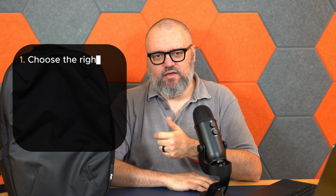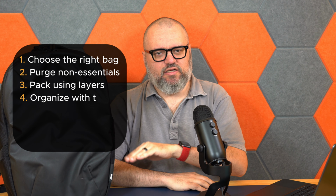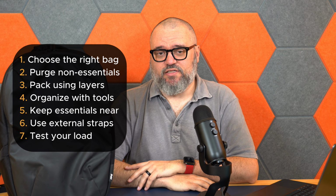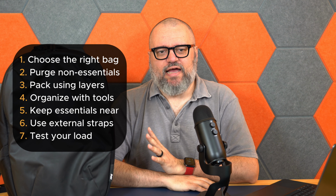Okay, that's it. That's your blueprint for packing your backpack like a pro. So, to recap, choose the right bag, purge non essentials, pack smart using layers, organize with tools, keep priorities handy, use exterior straps wisely, and always test your load. Trust me, your back and your adventure or commute will thank you.